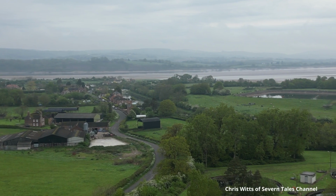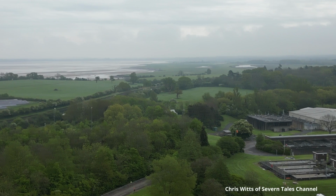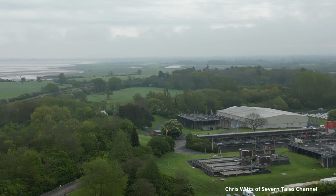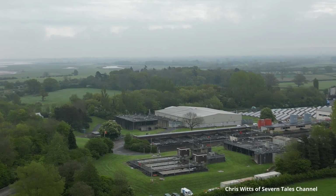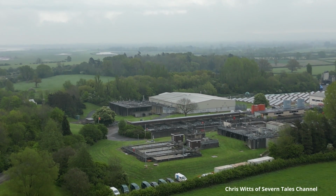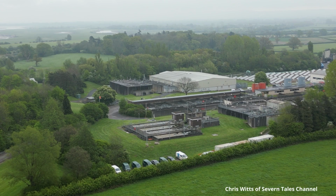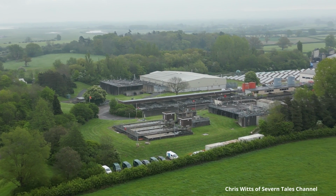We finish this film as the canal leaves Purton and passes alongside Bristol Waterworks. This was constructed between 1971 and 1974 and takes water from the canal. We will see later at Gloucester where this water is replenished from the Severn and pumped into the dock basin.